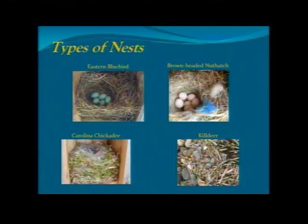Here are a few types of nests. The eastern bluebird, typically, if it's available, builds its nest out of pine needles. Down in South Carolina, some of our trails were out in horse farms, and there were hay fields, lots of grass. Those birds almost always built out of straw and so forth. Sometimes they mix it up a little bit.